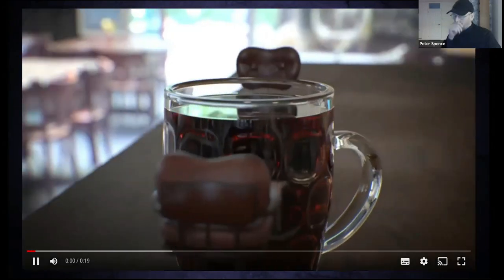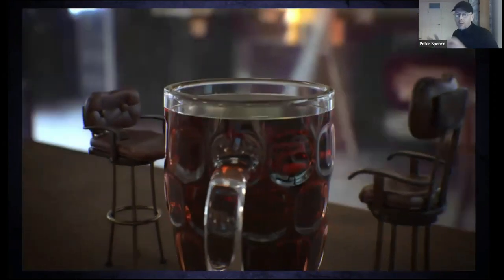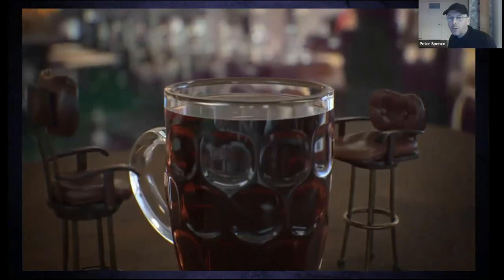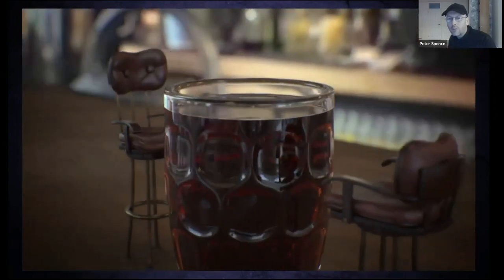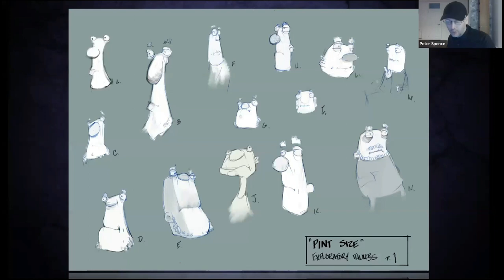Then what we'll see here is the reflections and the lighting on the pint glass. So that's created the scene for me. And then, setting up a stereoscopic camera in that environment, although the backdrop is projected on and is technically flat, because I'm using shallow depth of field, it works okay.